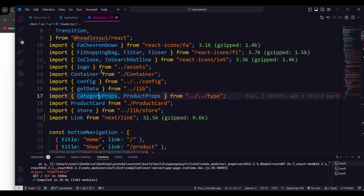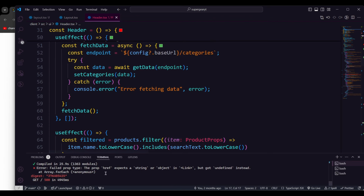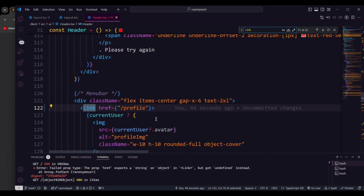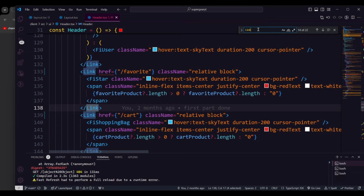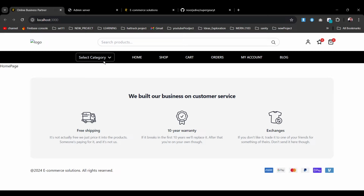Let's see what the next error is appearing, and there could be multiple errors because we are using a lot of other parameters here. Okay, still error: array forEach, href expects a string. Okay, href, where are we using href again? I think if we just search for the link href, oh sorry, it should be href. Any more href available? Okay, we provide the href. Yeah, that's cool. And as you see, our properties are appearing.